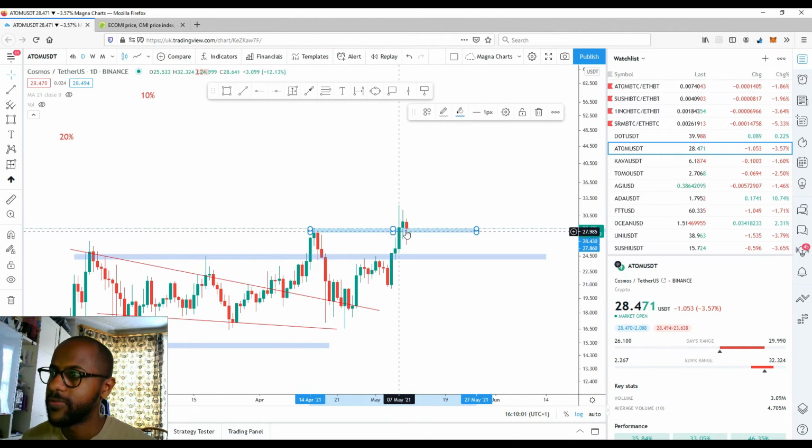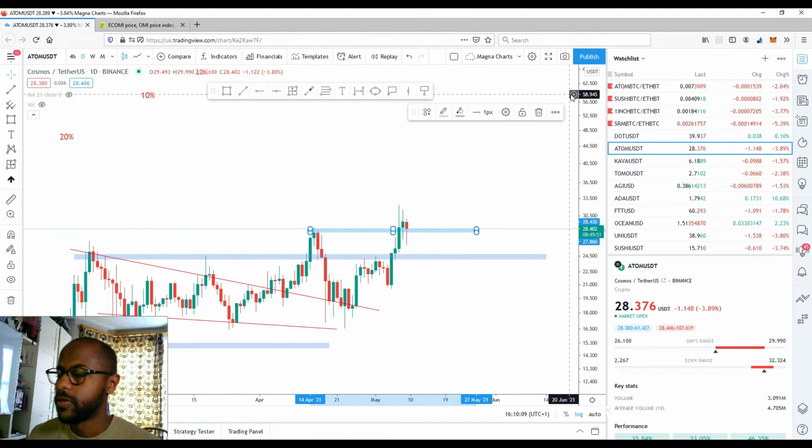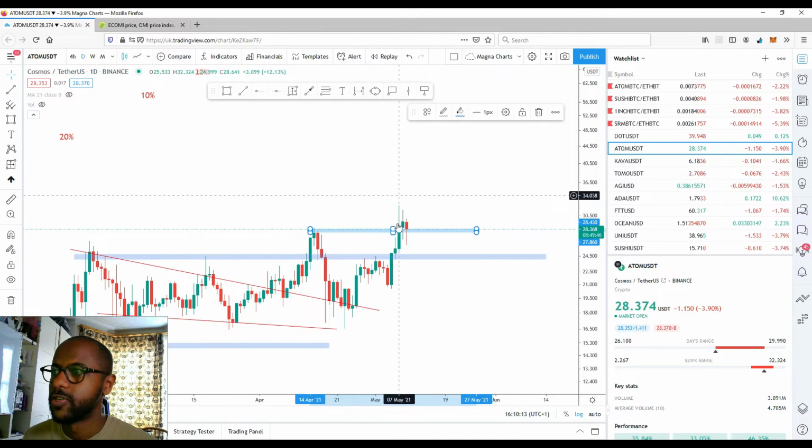So let's see if it holds this. This is the litmus test. If it holds, then boom, it's going to be off to the upside. So as I said previously, Atom is looking very bullish. So just look at this level and then make a decision from there.